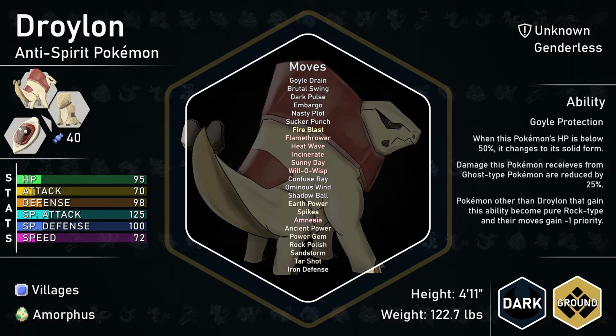But as well as offense, you also have some status moves, such as Sandstorm if you want to set up a weather effect to weaken other Pokemon that aren't Rock, Steel or Ground type Pokemon. You also have Embargo, which is pretty thematic when you consider pharaohs and curses that are commonly associated with ancient Egypt. Also, you have some very trolly moves like Will-O-Wisp and Confuse Ray to just kind of annoy your opponent, really.